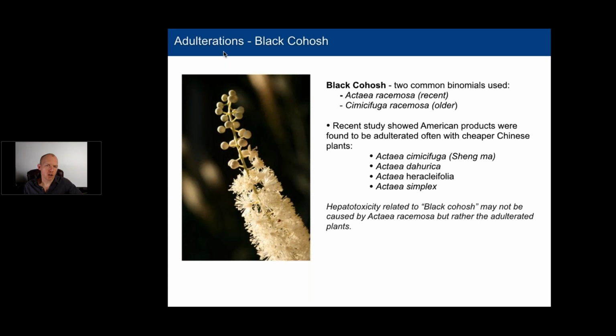There are different cohoshes that exist and grow in Asia and China that may or may not have the same types of phytochemicals. They have different indications and a number of other things. What I find most interesting is there's a plant called shengma, sometimes referred to as Chinese cohosh. But if you look, the name of it is Actaea cimicifuga. Now, how confusing is that?